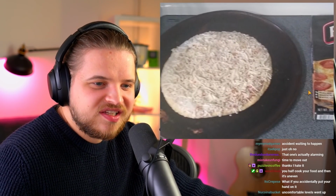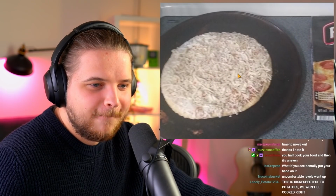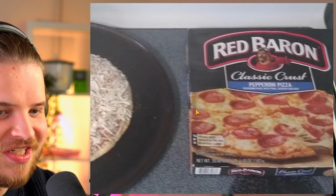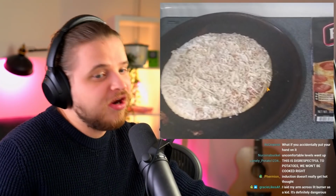You always see photos of really bad ones where it's like two pieces of pepperoni. This one's just straight up none. It's not pepperoni pizza. Although, maybe it's under the cheese. Sure, that's a little bit weird, but maybe it is.